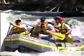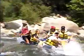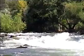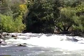And Mike and his crew up at the top coming down the big waves. And they're gonna finish it up backwards. And we'll be catching up with these guys again downstream.